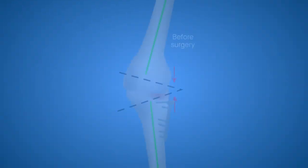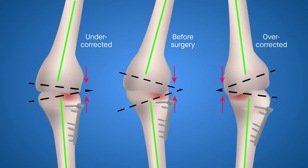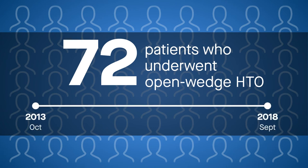Surgeons often miss their mark during the procedure, leading to under- or over-corrected alignment. How does this offset affect patient outcomes after surgery? To find out, researchers examined the knees of 72 patients who underwent open-wedge HTO between 2013 and 2018.